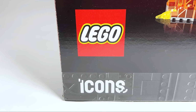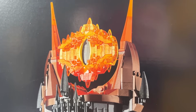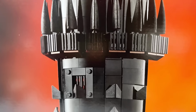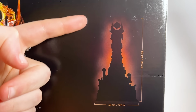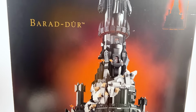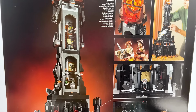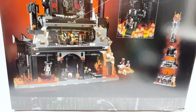But anyways, back to this set. It is an absolutely massive set. This is the second biggest set that I've ever looked at here on the channel. It's 32.5 inches tall and is 17.5 inches wide. It's always interesting to me when LEGO wants to sort of promote the size of a set when they put it on the front of the box, sort of showing it off, I guess. The back of the box shows off a couple of different features, and you can see how it's a modular system, which we'll talk about, of course, as we go through this.